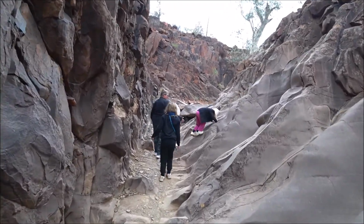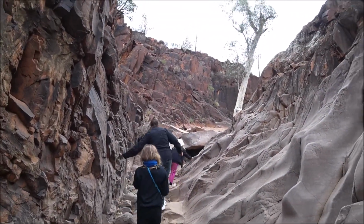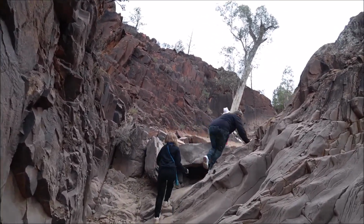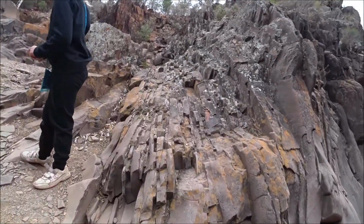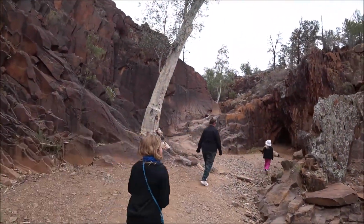It's easy to see why this is such a special place to the local Indigenous. It has everything really. You have water, which after a couple of years of drought is quite amazing. Shelter, plenty of wallabies and emus if you're keen to go out and catch one for a feed. I'm sure there's plenty of bush tucker around as well.